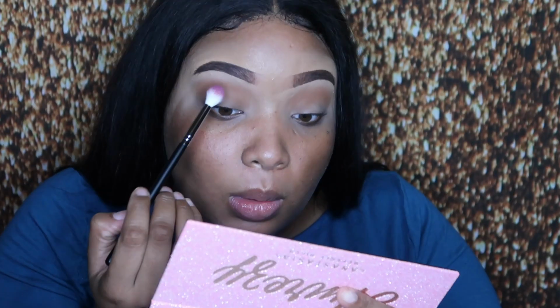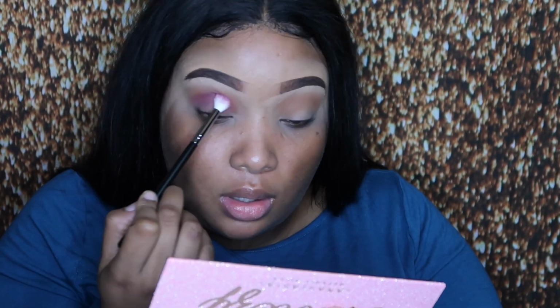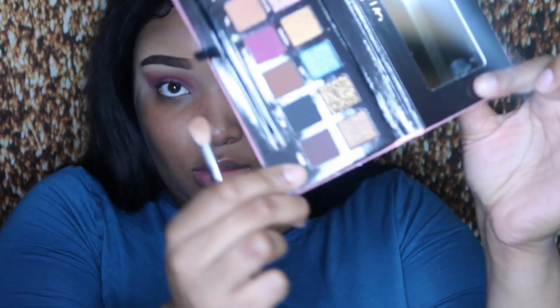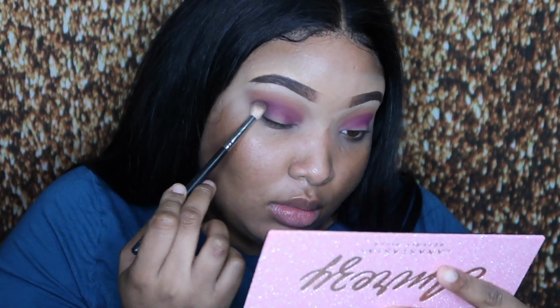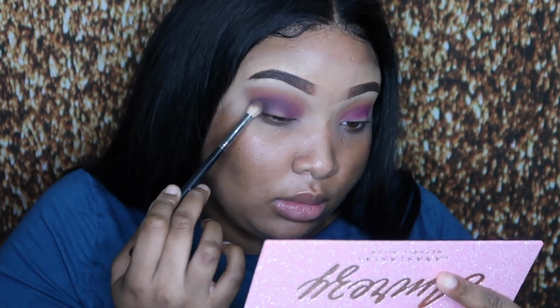So now I'm gonna go in with the shade called Shisma. It is like this light purple. It's not like a light purple. It's not plum. Fuchsia, maybe. I don't even know what kind of color this is, but it's like a purple color. It's so pretty, and I put that in my crease. So now for my outer corner, I'm going to deepen up a little bit with the shade Yugo.